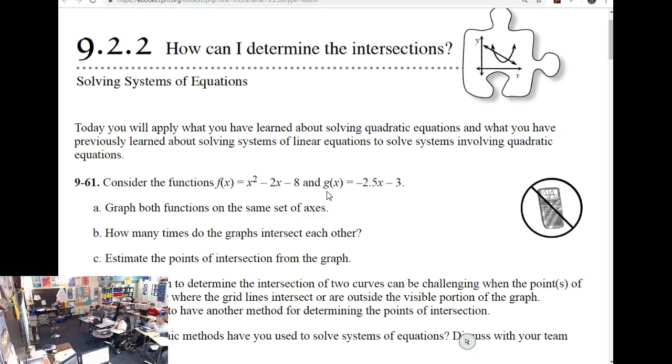Satya. You could make them equal to each other. You set the equations equal to each other. So there's multiple ways. We can graph. We can algebraically set them equal to each other. We can algebraically substitute, if that makes sense.